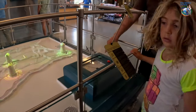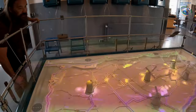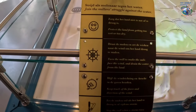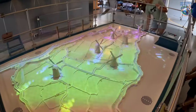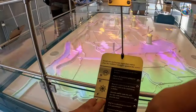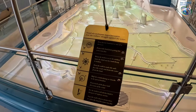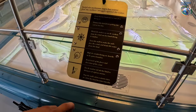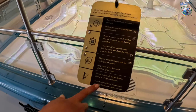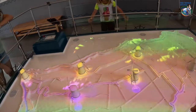What are you doing here, Luca? Oh my god! Oh, look! Now, see, the wind is changing. It shows you everything they needed to do. That's so cool. Turn the mill to make the sails face the wind? Yes. And drain the water to the land. Keep track of the force ratio of the wind. Stop the mill when there's too much water. This is how the system was working at that time.